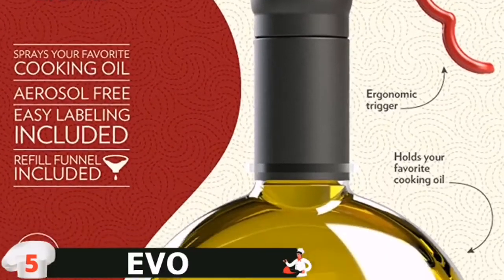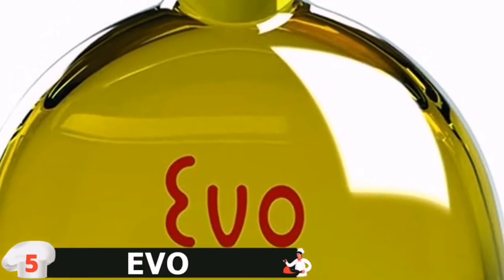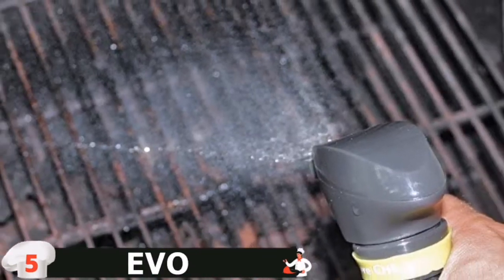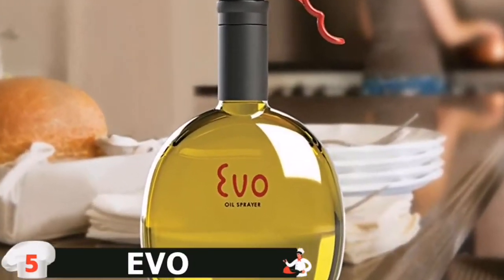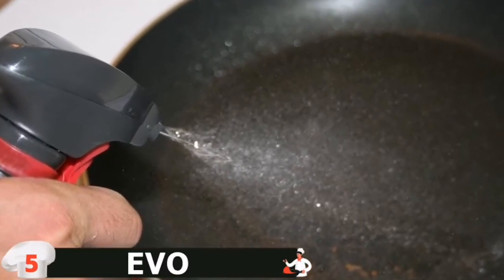Another important feature is the sprayer can hold 18 ounces, which means you are able to use it for more than simply spraying huge parts of your meat. The oil spray, as with the previous Evo oil sprays, is sprayed in horizontal and vertical fan patterns to provide the highest distribution and control. You'll be able to get a clear idea of the amount of oil being released and where it's going.